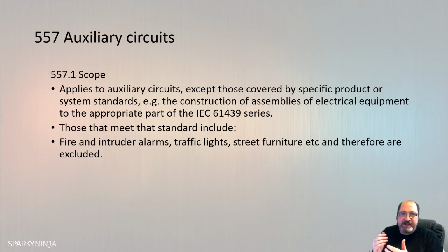So an auxiliary circuit is not a circuit doing work necessarily. It's not carrying design current. It's a signal. It could be a simple pulse. It could be a simple frequency. It could be a camera. It could be a solenoid. It could be a number of things. But it's all forms of switching and relays and things like that.